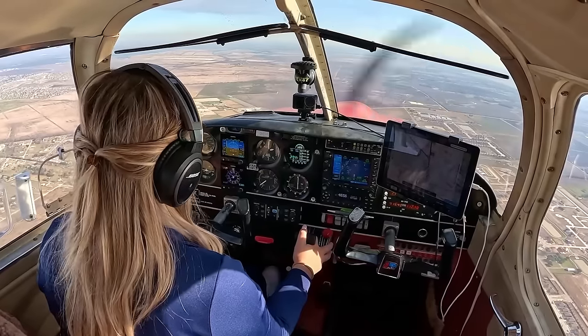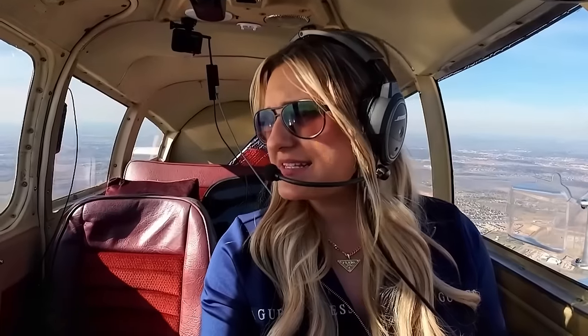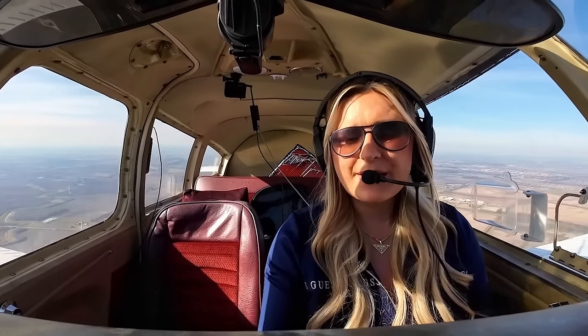Bring some more power in, speed things along here. Not really seeing any traffic, so hopefully they're going to clear us to turn soon. 2,000, cylinder head temperature 339, all gauges in the green, and RPMs are at about 2,400. Just because it is pretty bumpy right now, so I'm staying at that rough air maneuvering speed in my airplane, it's 129 miles per hour.